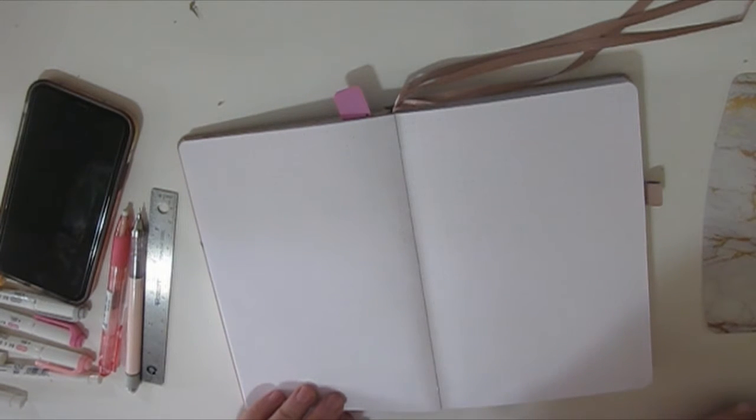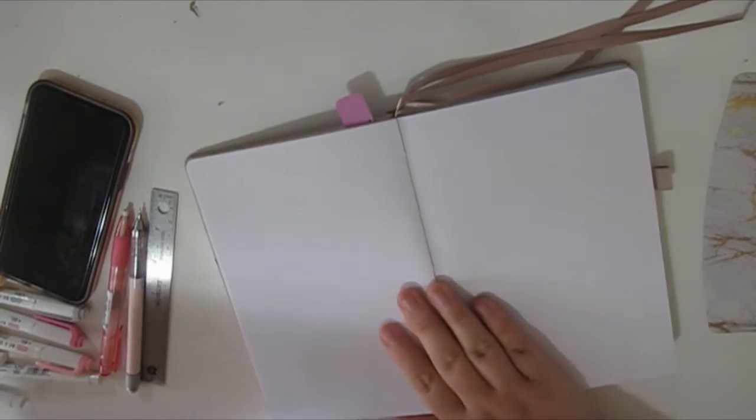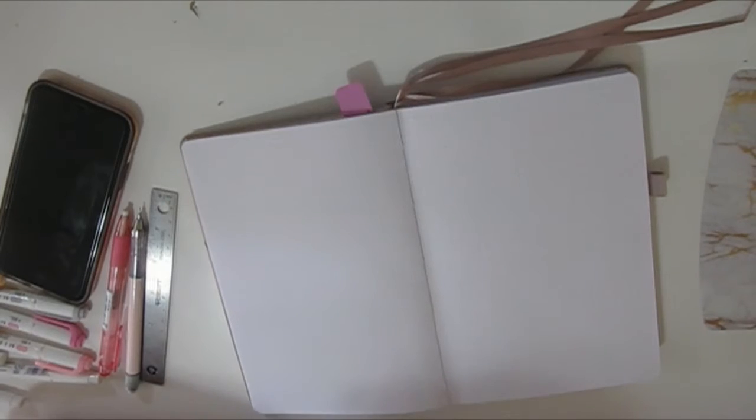And yeah, so I might be sketching stuff out. I have an idea of what I want in this planner, so we'll figure it out. Yeah, anyway, let's get started.